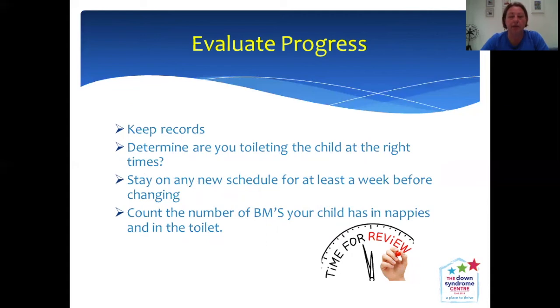Stay on the schedule for at least a week before you try and extend it out, and count the number of bowel movements your child has in their nappy and in the toilet.